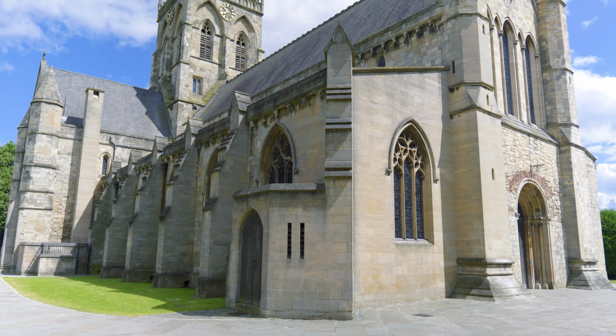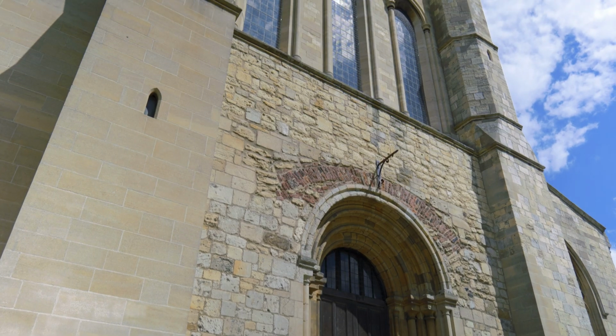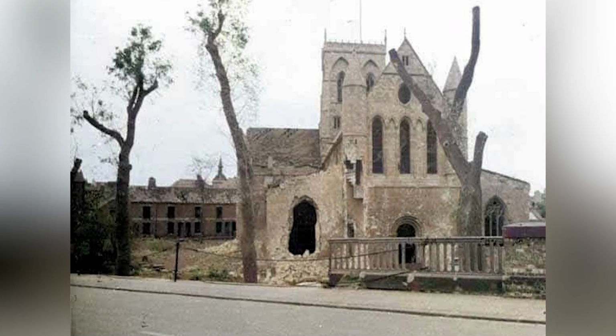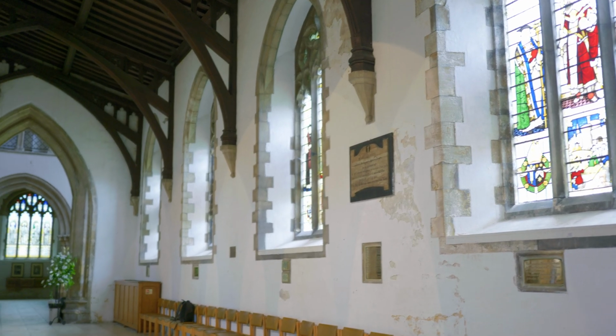Bomb damage during the Second World War and subsequent restoration means the exterior has the appearance of a 19th century building. One of the most significant dates that people forget is 1944, when two different bombs fell immediately next to it and blew out one corner and blew out one end. And amongst other things, shattered every glass in the place. There were just one set of windows that survived.